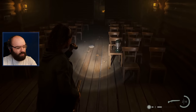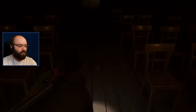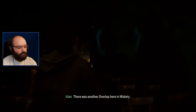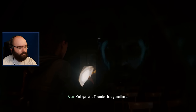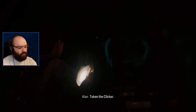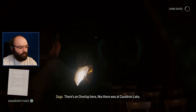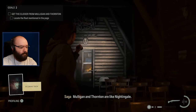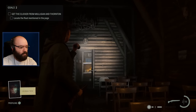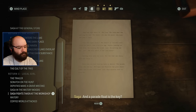Okay. More than one leader. There was another overlap here in Watery. The parade float was the key. Mulligan and Thornton had gone there, taken the clicker, left this monster here to stop her. There's an overlap here, like there was at Cauldron Lake. Mulligan and Thornton are like Nightingale. Inside, waiting. And a parade float is the key.